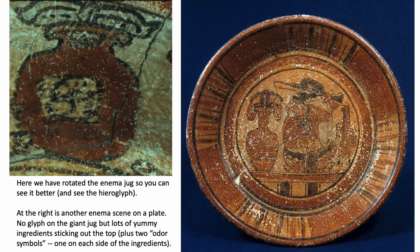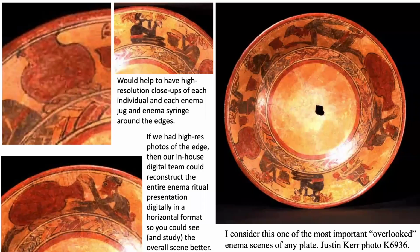Of course, it's not just one guy taking it, it's probably a whole bunch of people. And what are those things sticking out? And then at the edge, you get the volute sticking out. So again, there's a huge, huge amount. Now this plate, photographed by Justin Kerr, is one of the most important polychrome plates in the Maya world that we know of that shows an enema.